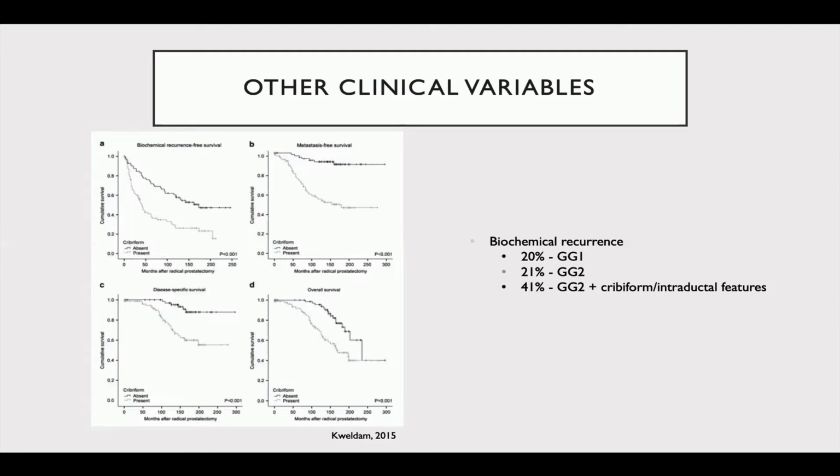Kweldam showed that after treatment, patients with Gleason grade group 2 disease without cribriform or intraductal carcinoma had similar biochemical recurrence-free survival compared to those with Gleason grade group 1 disease. Biochemical recurrence was 20% for grade group 1, 21% for grade group 2 without cribriform or intraductal features, and jumped to 41% for grade group 2 with cribriform or intraductal features.